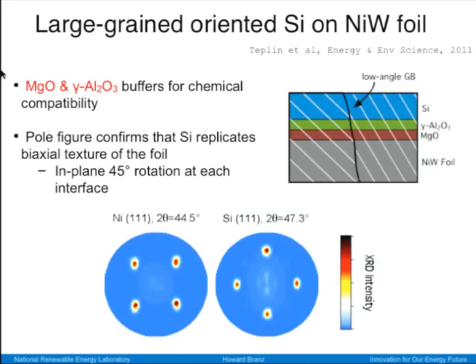And so in this particular implementation, by the way, we're working with ORNL and also a startup company called Ampulse that's working to commercialize this kind of thing. ORNL puts magnesium oxide and gamma aluminum oxide on the nickel tungsten for this, which gives chemical compatibility with our growth. And then here's the 111 pole figure for the nickel. And here it is for the silicon. It's rotated by 45 degrees. It turns out it rotated 45 degrees at this interface, 45 at that, 45 at that. So the net is 45 degrees. But what you can see is the crystalline quality is just as good, or in fact sometimes better, than the underlying 100 foil.